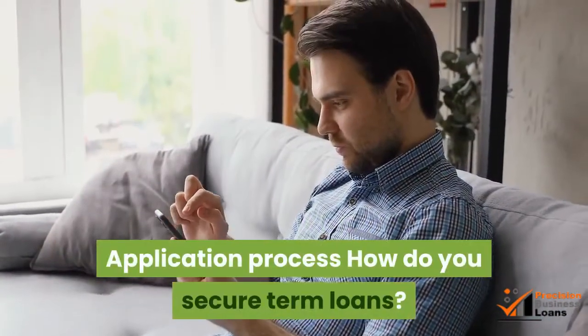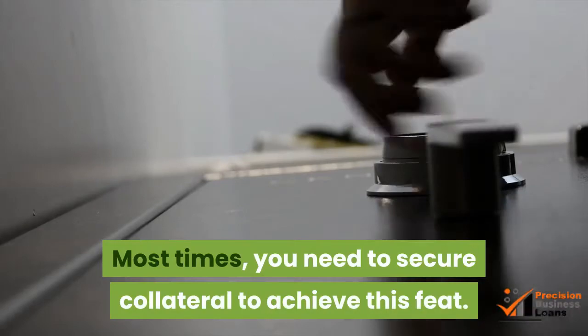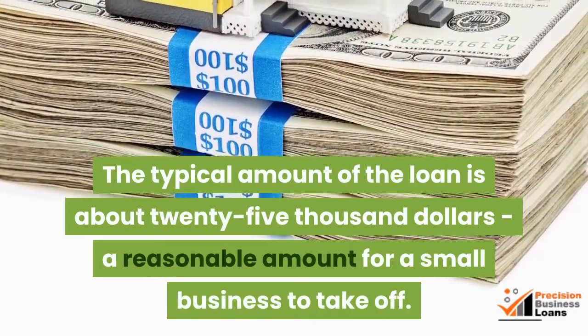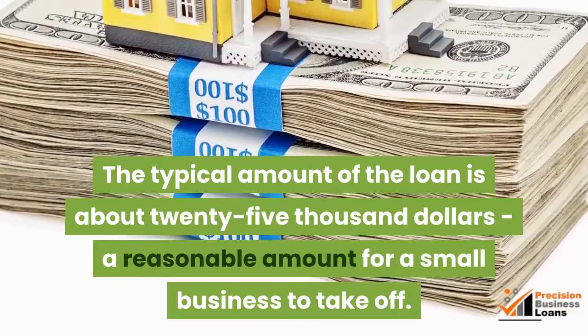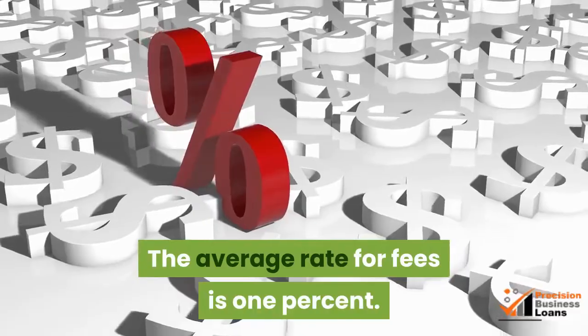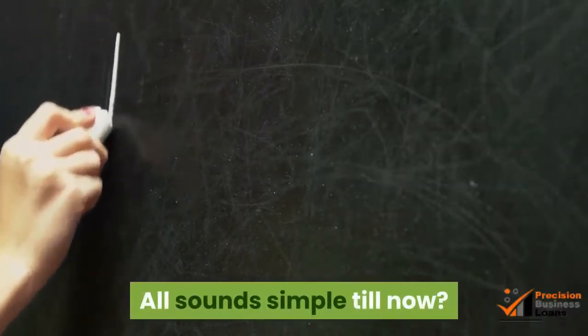Application process. How do you secure term loans? Most times, you need to secure collateral to achieve this feat. The typical amount of the loan is about $25,000, a reasonable amount for a small business to take off. The average rate for fees is 1%. All sounds simple till now.